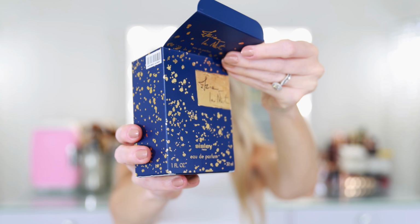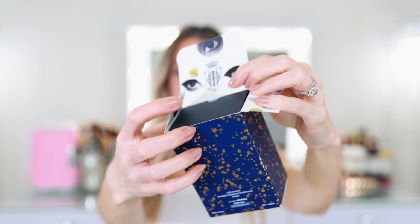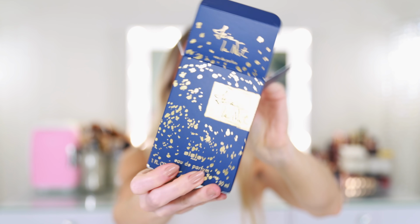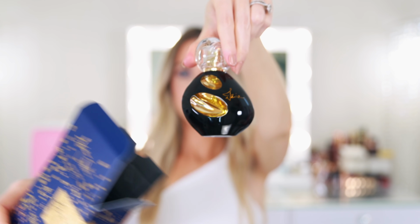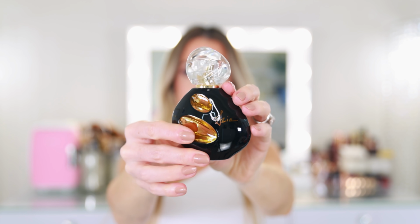Isiah Nui. I picked up the 1 ounce bottle of this, and it is an Eau De Parfum. I pulled up the information. It says Isiah Nui was launched in 2021, of course. Top notes are blackcurrant, cardamom, and mandarin orange. Middle notes are rose, freesia, and magnolia. Base notes are patchouli, labdanum, vanilla, and ambroxan.